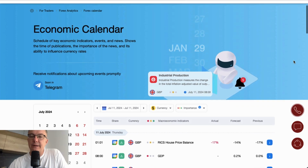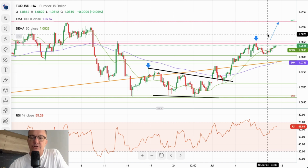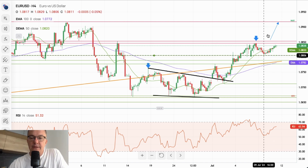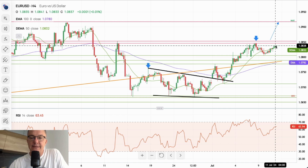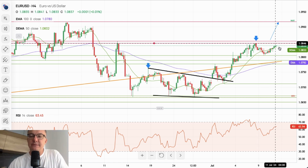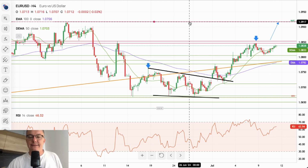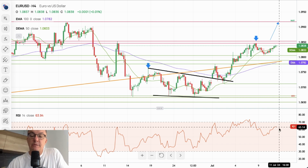So let's switch to the technical part of this review, and we will start with the euro dollar as usual. Euro dollar for our chart is bouncing from the level of 1.0806, and it is approaching right now the technical resistance at 1.0844. We need a sustained breakout above this level and above the level of 1.0854 in order to test the level of 1.0970.